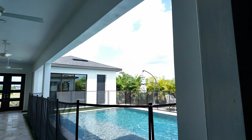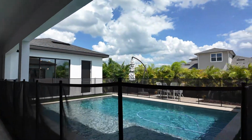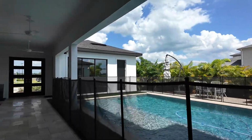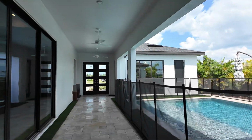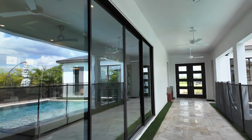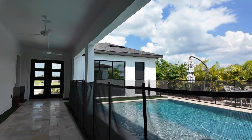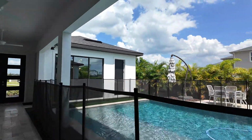So one of the unique things about this home, this floor plan, is this courtyard concept. Up above to my left, you have this large front doorway. On one side would be the garage, and the other side would be the mother-in-law suite area. And you have all these large open windows. Oftentimes, 99% of the time in Florida, if there's a pool, it's in the backyard.